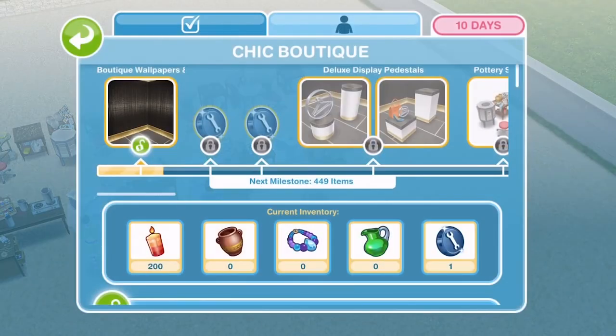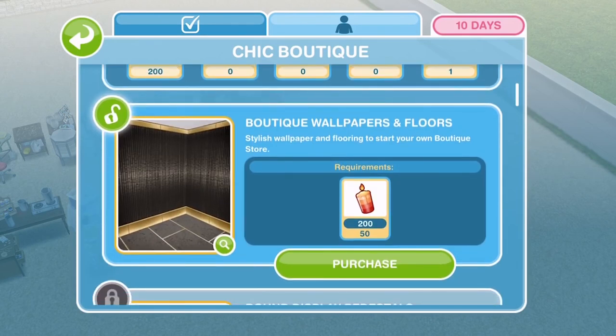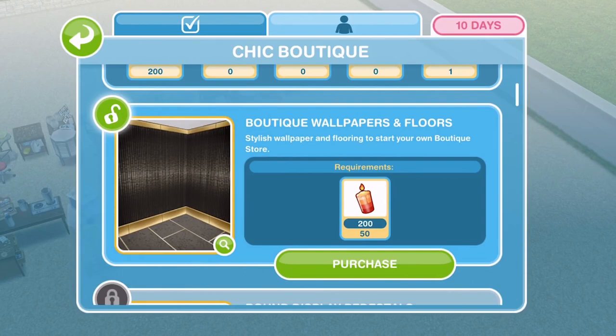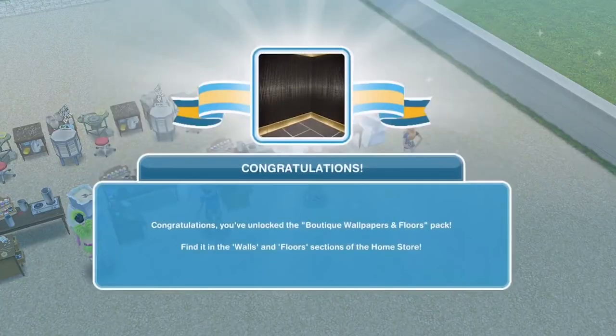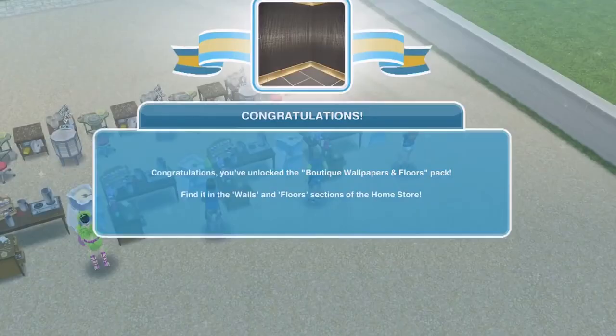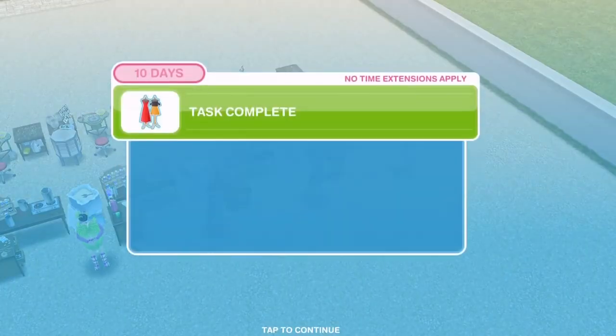Obviously, we want to go into the chic boutique, so we'll just go ahead and click that. And once we're here, as you can see, we've unlocked the boutique wallpapers and floors. That costs 50 candles. We'll go ahead and buy that for 50 candles. Congratulations. It's in the walls and floors section of the home store. That's really nice. I really like that wall. Oh, and we've got a little prize there on the daily goals. We'll go ahead and collect that. There we go, that's task complete.